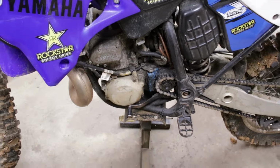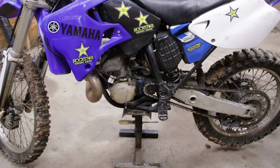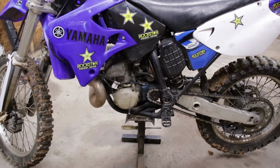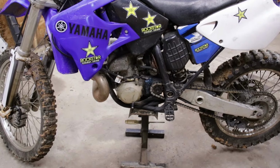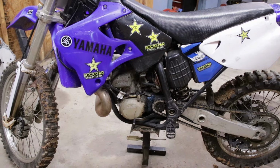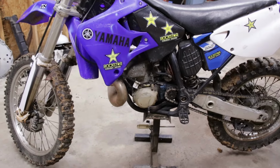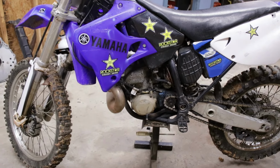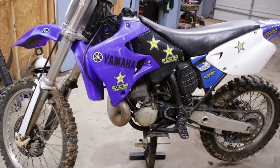I've looked up some cases on eBay and found a couple around the $150, $200 range just for this one side. But to replace that side, you've got to break down the whole engine. That means the top end's got to come off, and you've got to split the cases to replace that one half.